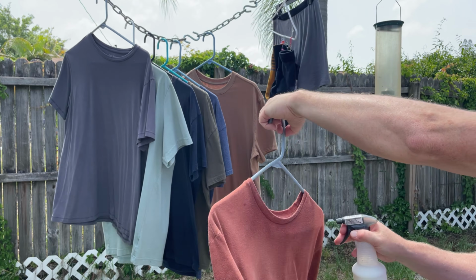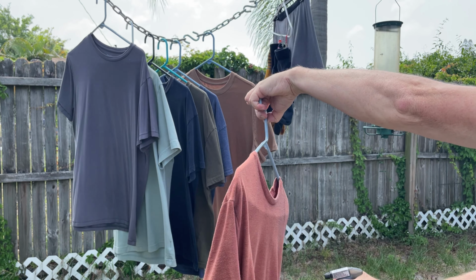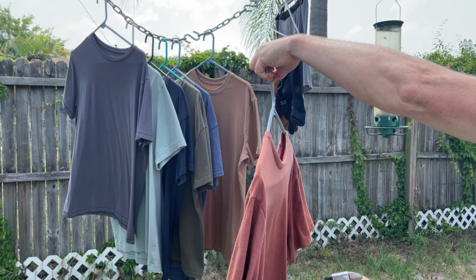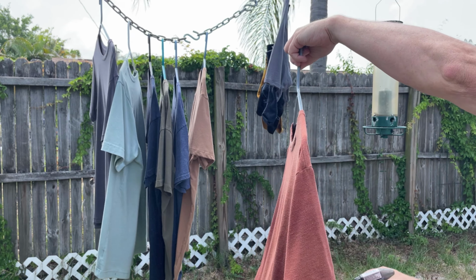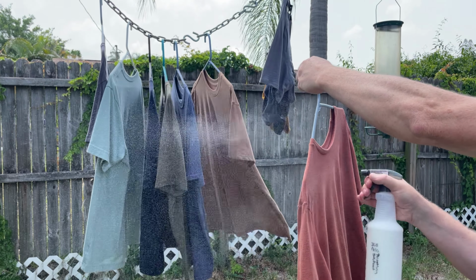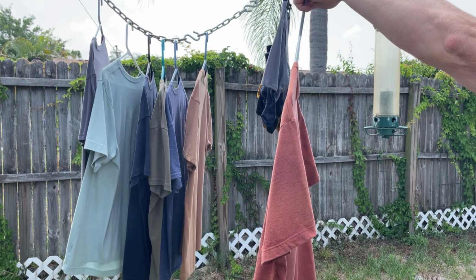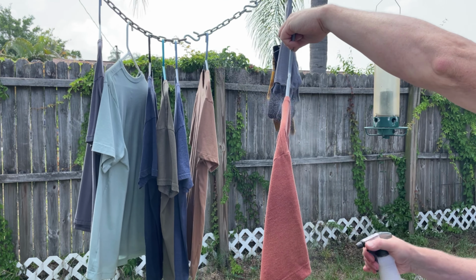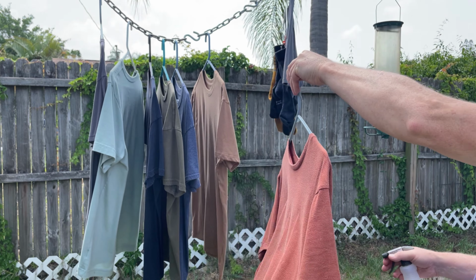And again, just get a good soaking. I don't know if you can see that color change there on the cloth. If you get little wrinkles in the fabric while you're doing this, you want to make sure that you turn that so the wind catches it and you can get all the different areas. Especially careful around the neck and the sleeves and the bottom. And then just a general coating over the rest of it. And that's one done.